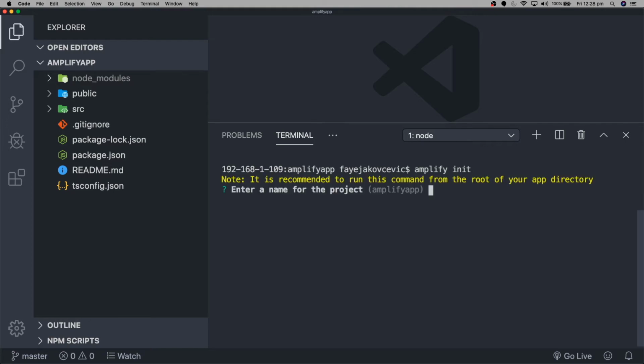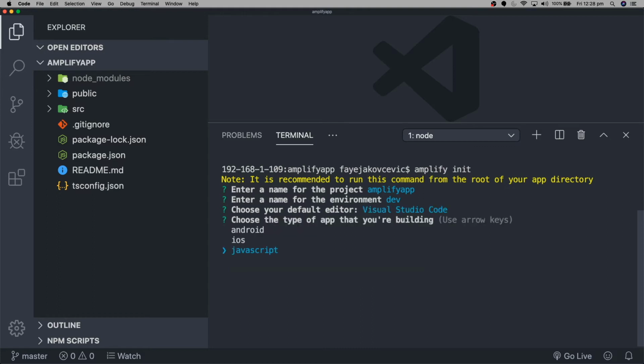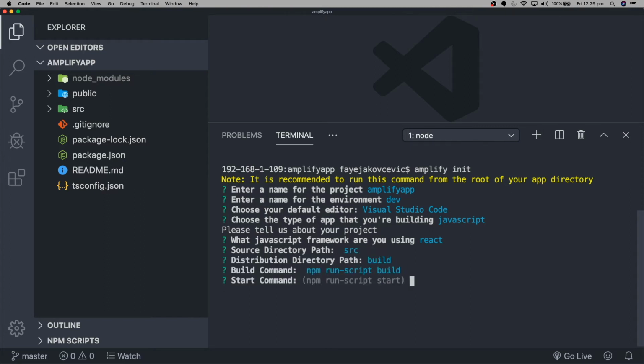Here we're going to be asked a series of questions about our app, beginning with the name. So I'll keep the default Amplify app. The name of the environment will be dev. My default editor is Visual Studio Code. Type of app I'm building is JavaScript, and the framework is React. I'll keep the source directory path and the distribution. Build command and the start command will be the default.